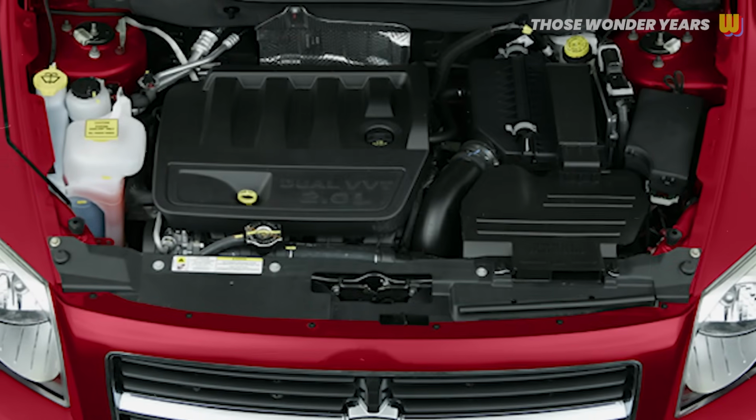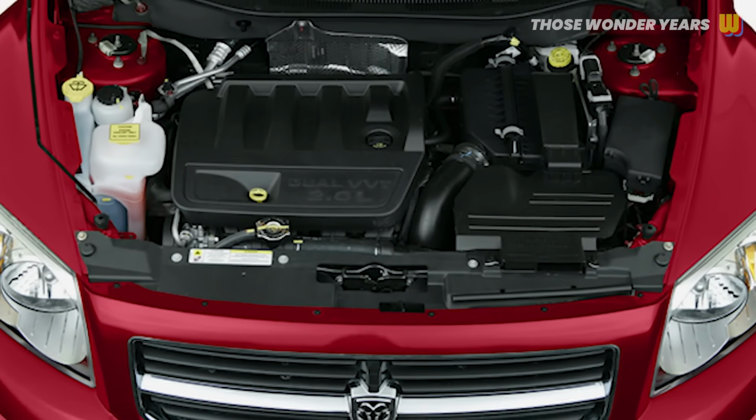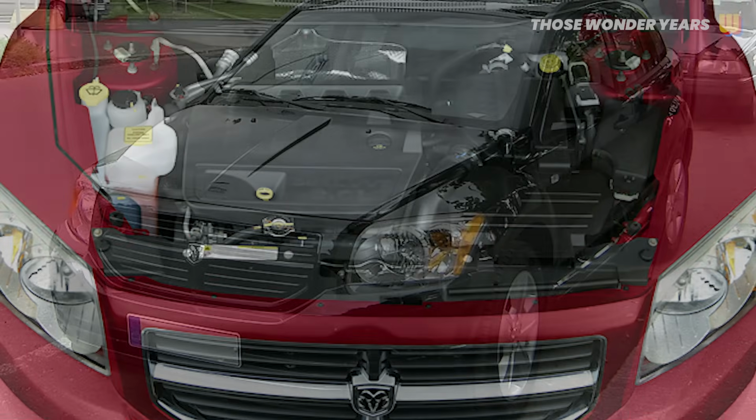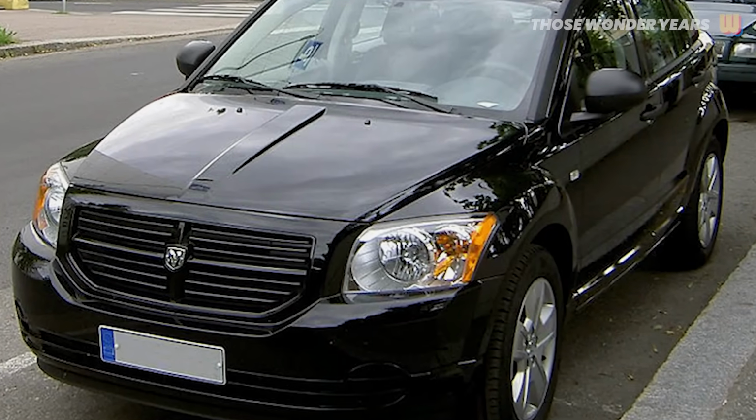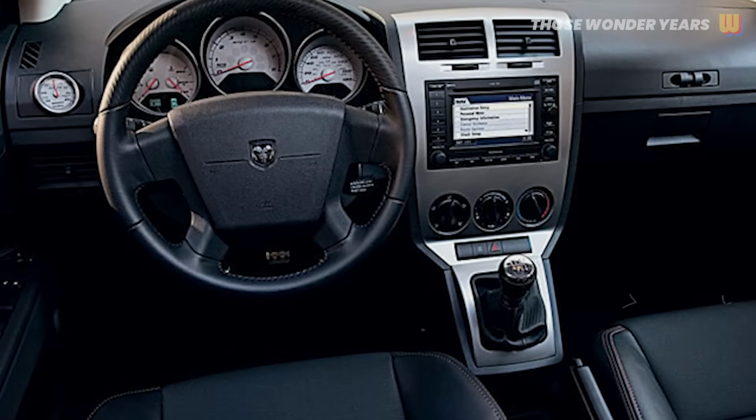Under the hood, it offered lethargic engines paired with one of the worst CVT transmissions ever put in a car, resulting in sluggish acceleration and a droning, soul-sucking driving experience. Step inside, and things got even worse.